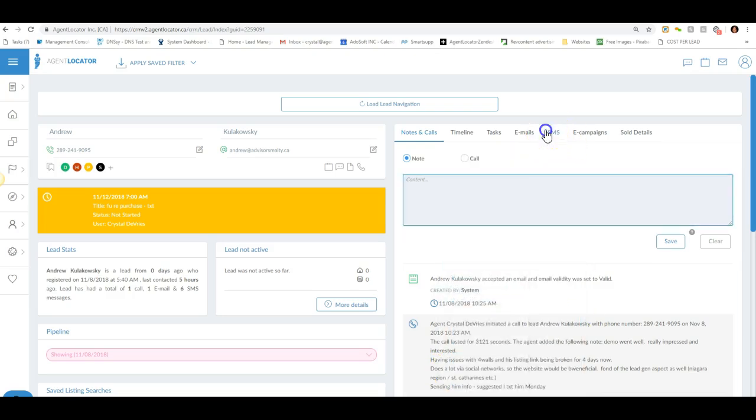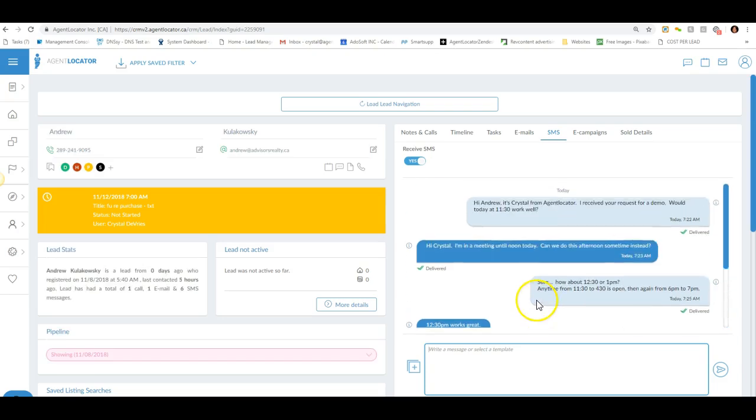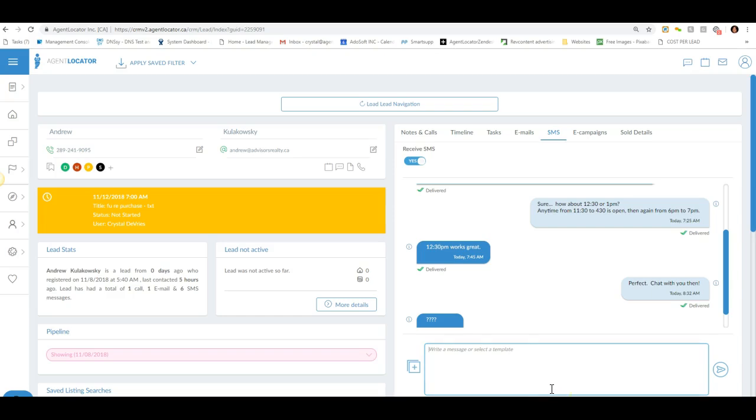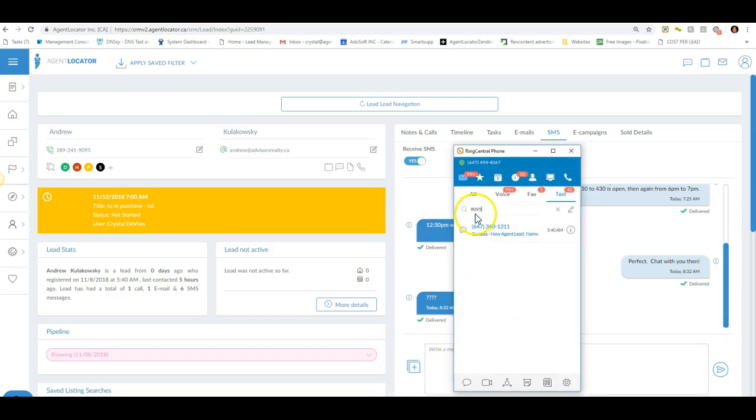So here, literally, I have it in one dashboard. I'm able to text my leads right from here. I can shoot them a text this way. All their incoming texts are going into my RingCentral as well as in here. So if I'm not at my desk, I'm still able to respond to a text. I have the RC app on my phone, so if I need to, I can respond to my leads. There's no issue in that.